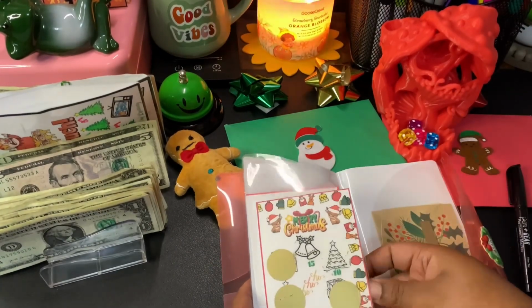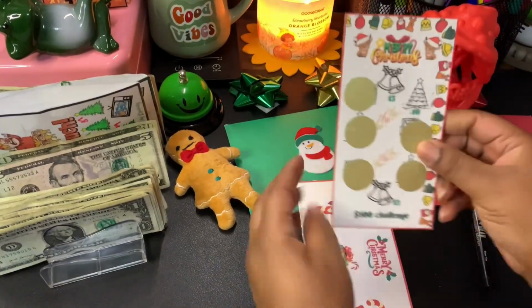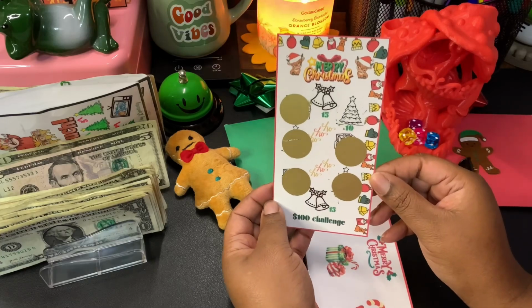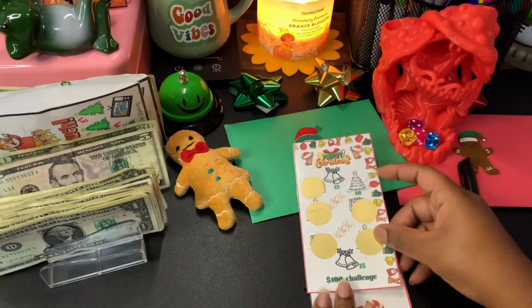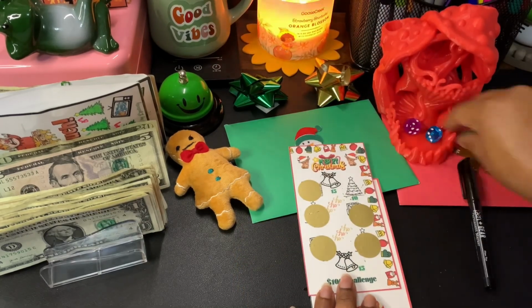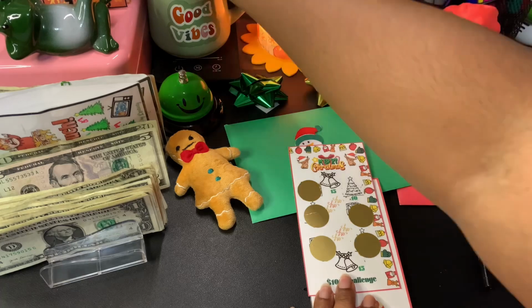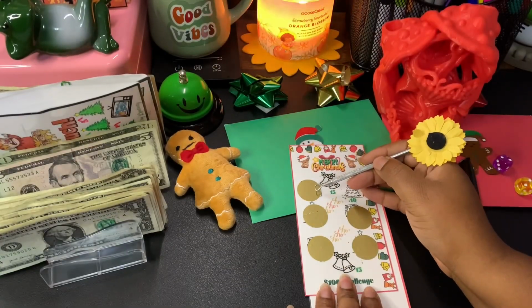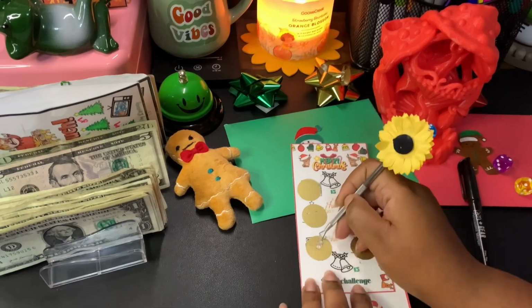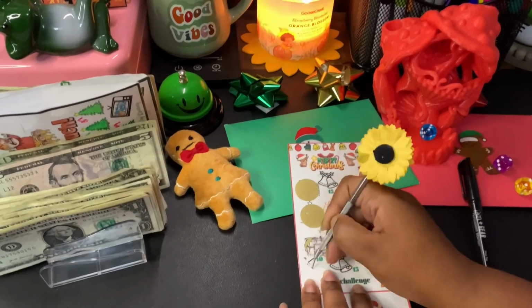So next, let's see, we'll do one of these here. This challenge here, I purchased from Grammy's Journey. This is a Merry Christmas Scratcher Challenge. It will save $100. So let's see what we can do here. We're only gonna roll one on this one. Okay, let's see, 3. So we got, let's see, we'll just do 1, 2, 3. Okay, $10.